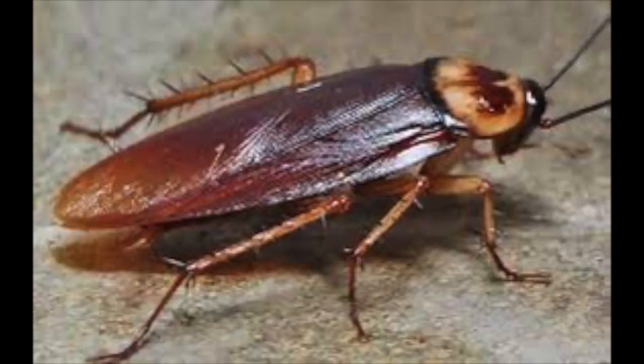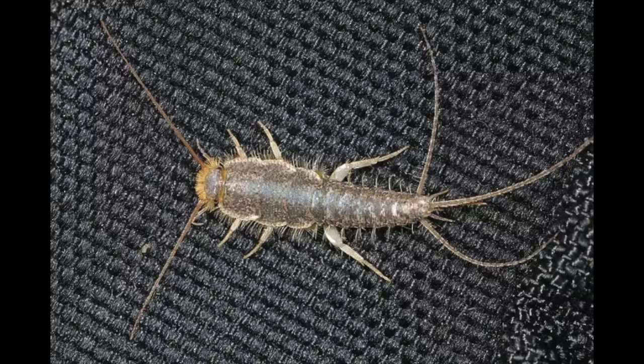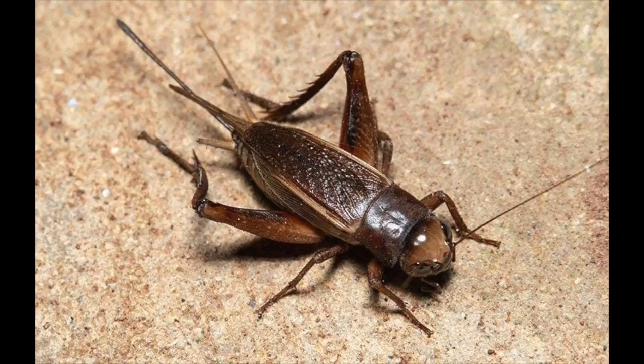Another thing you're going to need to worry about or be careful about are roaches and a bug called a silverfish. I'm going to put a picture right here so that you can see what these look like. They're very tiny. And one other is the cricket, just little innocent chirpy crickets.